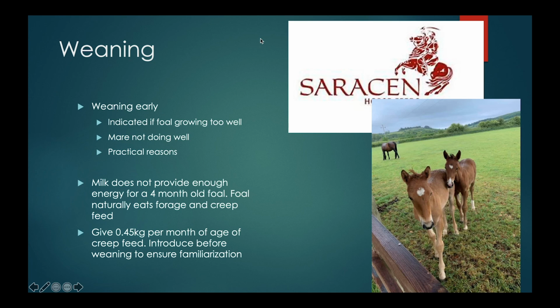And the other thing is practical reasons. So if you have a late foal, say the foal is born in July, but you want to wean several together that have been out in the field at the same time, and they've been born in April, then you might be thinking of weaning in October, for example, when the foal is only 3 months. As I said before, that is fine as long as the foal is doing well.